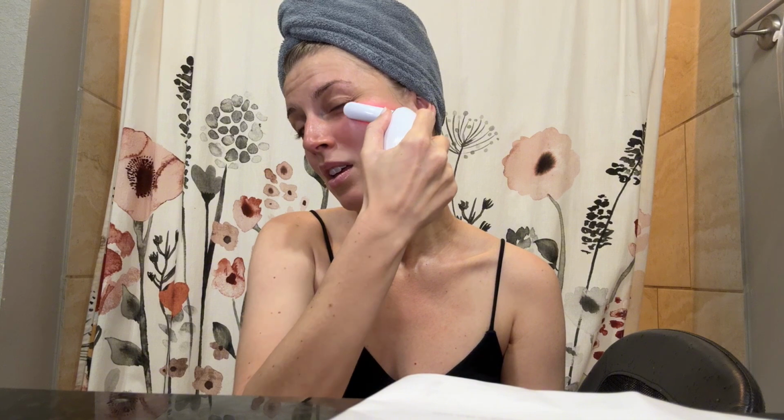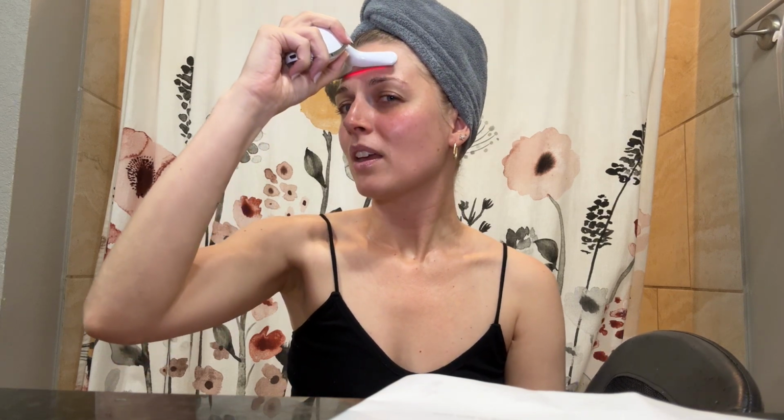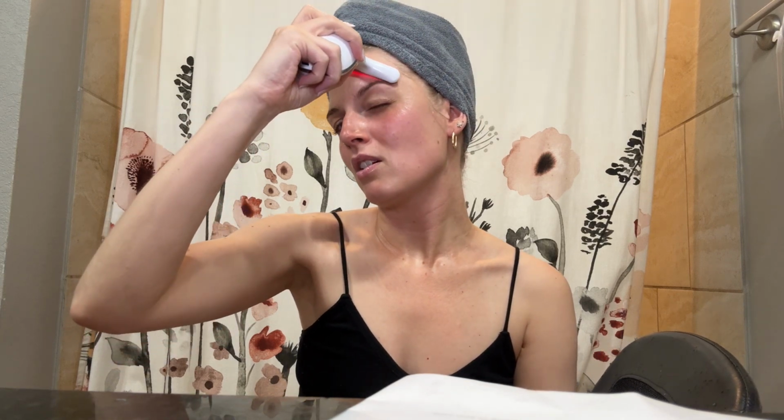The first time I used it, I didn't realize this was a cap. The light shines through and I'm going like this, and I was like, oh no, I got a faulty one. Don't do what I did. You're just gonna massage upward. The vibration feels so good. You get the massage, you get the light therapy, and it's just a nice little skincare step.